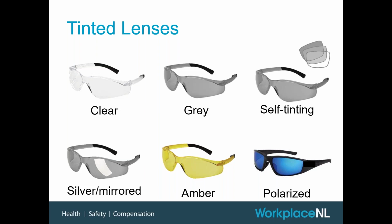You can also get gray or black. These are your standard tinted safety glasses. They're really meant for protection from UV light. So these are the ones you would wear if you're working outdoors. We are going to talk about what's required for welding flash later, and it's more than just a bit of UV protection on a tint. But certainly they're a good way to go when you're working outside.